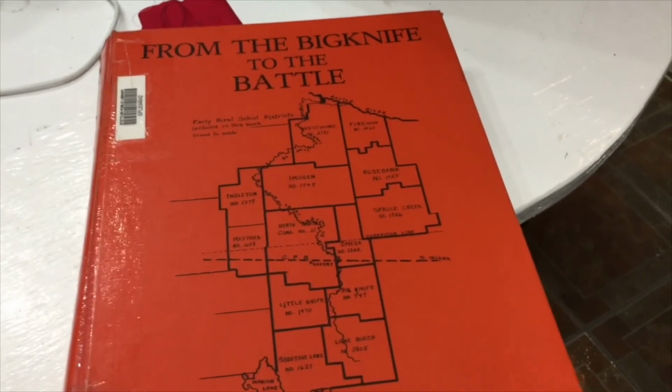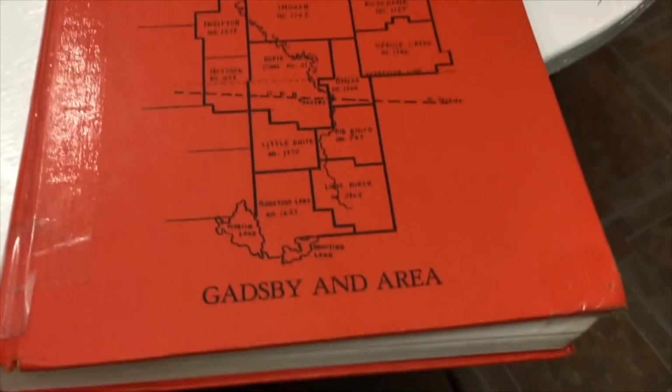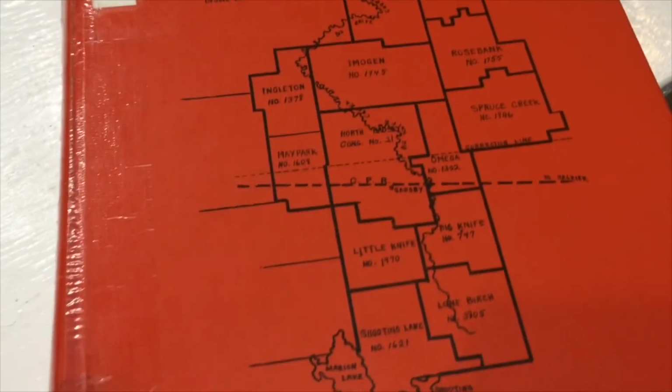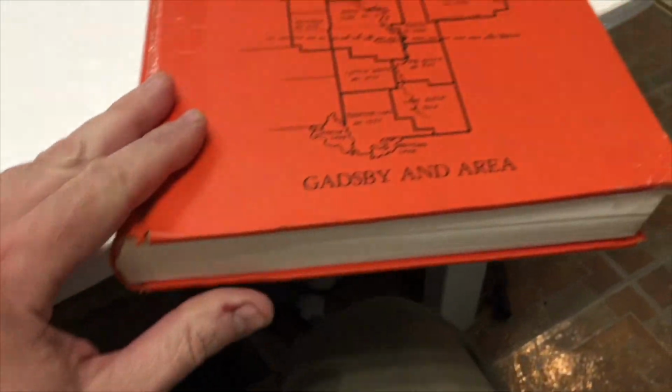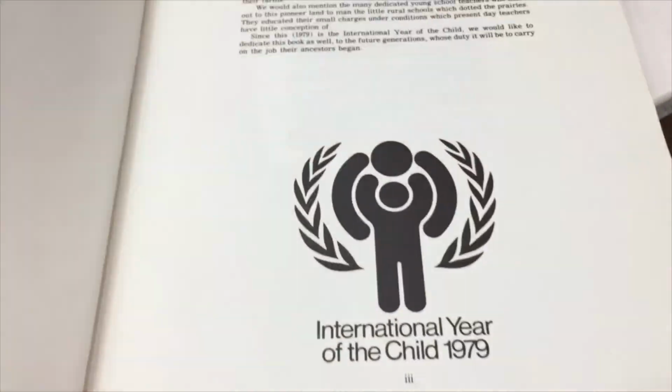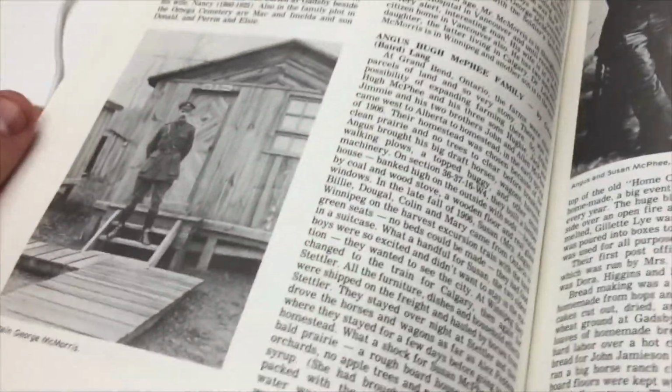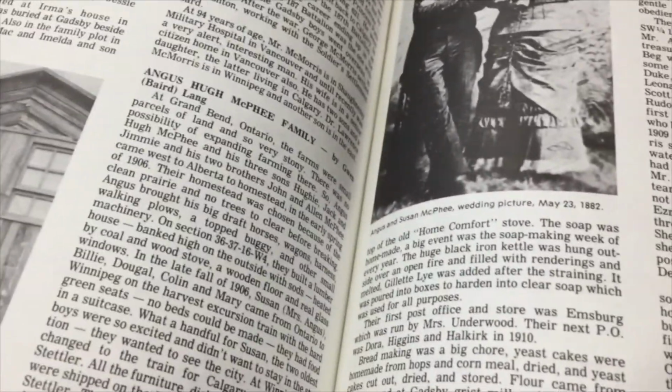In my case, the book was From Big Knife to the Battle. It's a history of Gadsby area. And here in Alberta, there are a lot of these books for specific areas of a region. What they've done is essentially taken all the written or verbal history of the area, interviewed people, and built up statistics and made a history book of that area. A lot of them, like the back half of this book, is people's family recollections. So this is the McPhee family, and there's Harold McLeod and that sort of thing.